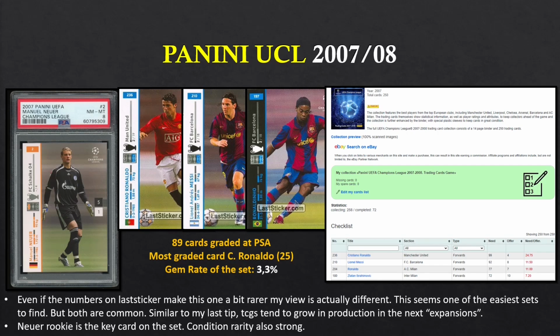Even if the numbers on the last sticker make this one a bit rarer, you can see that there are 2,058 people collecting, but only 72 completed. My experience is actually different. This seems one of the easiest sets to find, but both are common, this and the previous set for Panini Champions League.